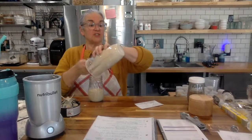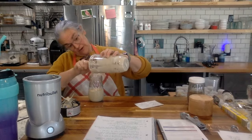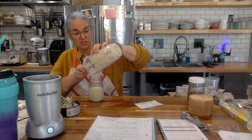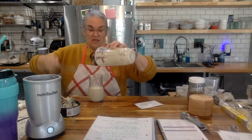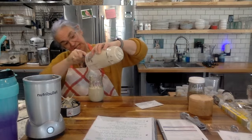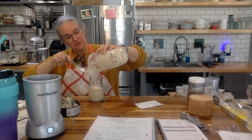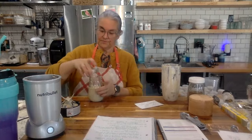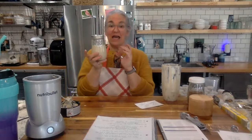And then all of the dressings need at least an hour in the fridge before you consume them. So don't make them right before dinner, because they really do need a little bit of time to sit and for the flavors to meld. For the ranch, especially, those herbs need time to combine. Amazing, amazing.